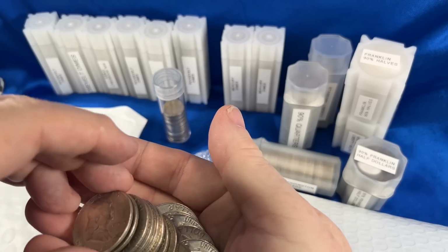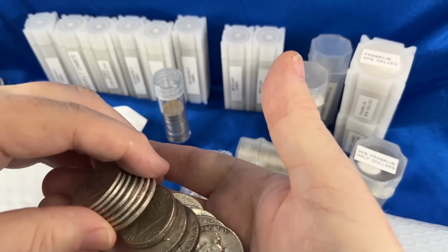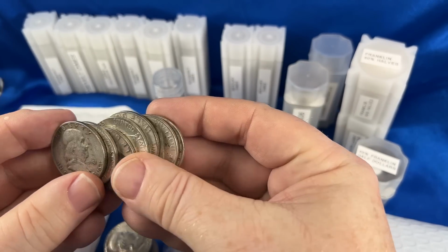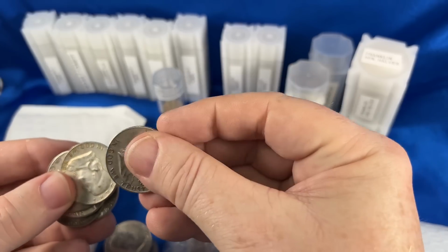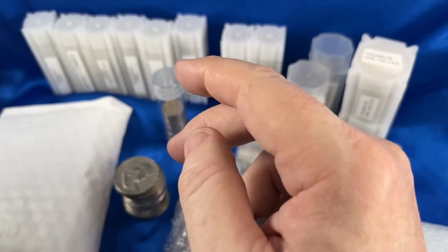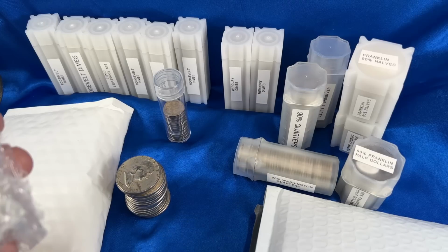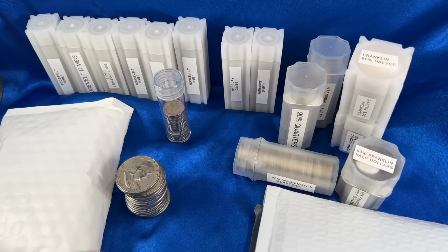1952, 51, looking for anything that's like massively toned. Okay, just a pretty respectable stack of Franklin half dollars. 54. Okay, well, I'm going to tube those guys up. That'll be nice to add to the stack. But again, that'll be the end of my purchases and stacking constitutional silver. Yeah, the price is just nuts.